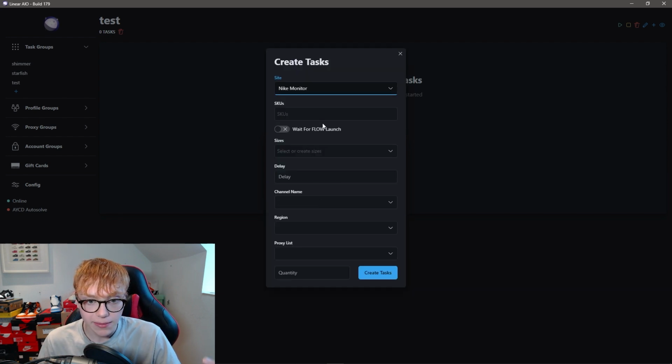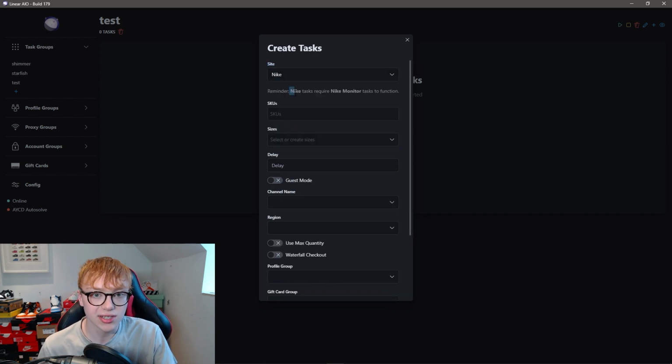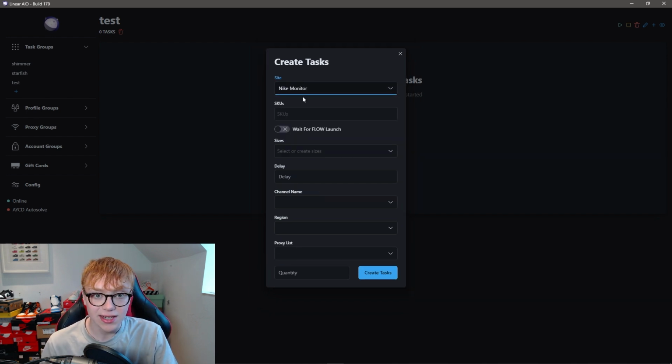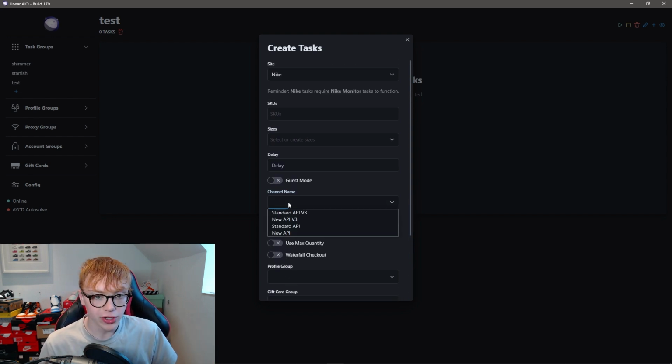They have a Nike monitor, which will actually monitor the Nike website for a specific SKU, and then this will start a Nike task. And as you can see here, reminder, Nike tasks require Nike monitor tasks to function. This is because once this detects a specific SKU, it will then look over at these tasks and start these tasks. And we have waterfall checkout, so it can just keep on repeating and repeating. And we can use a max quantity, so don't buy more than like 5 pairs. That's all pretty cool. You have all the different APIs, all the different regions.